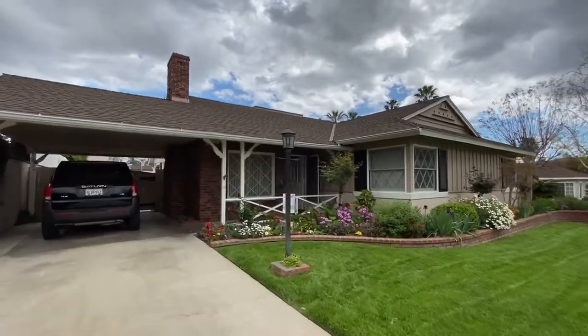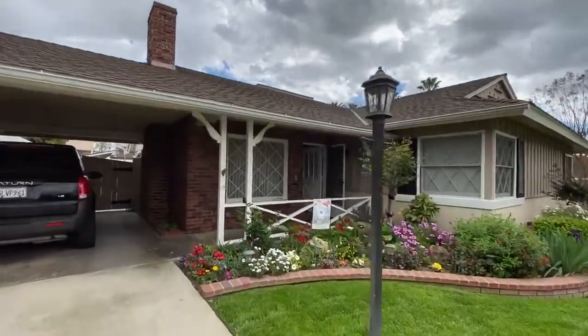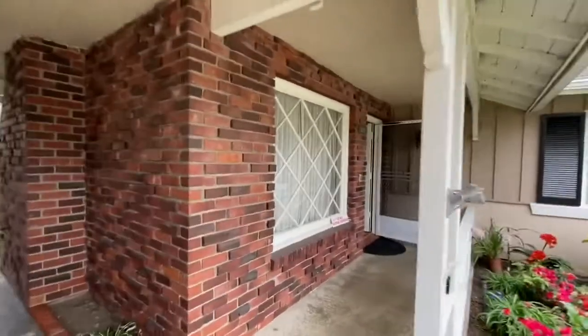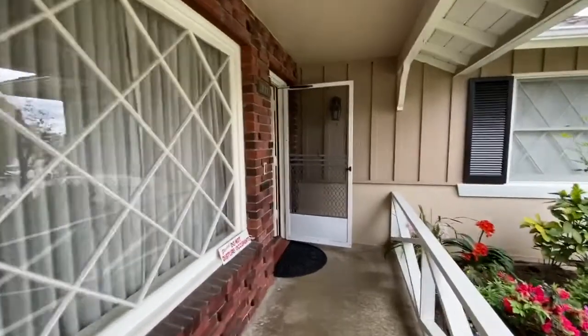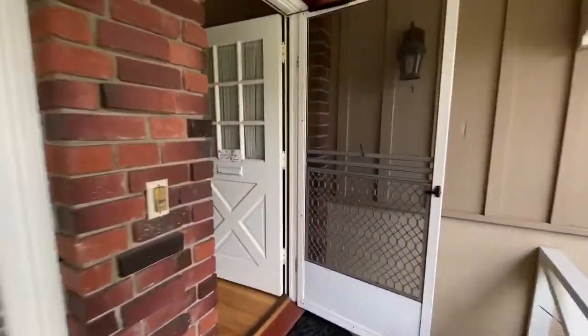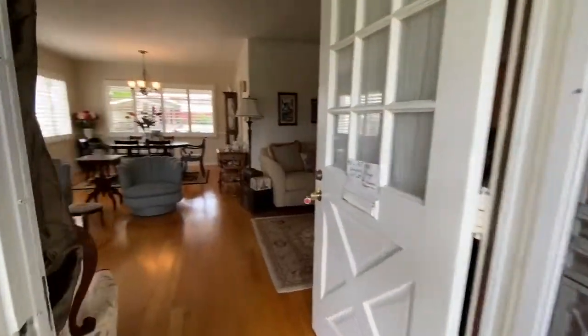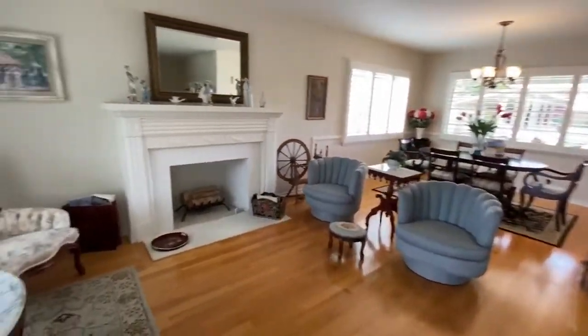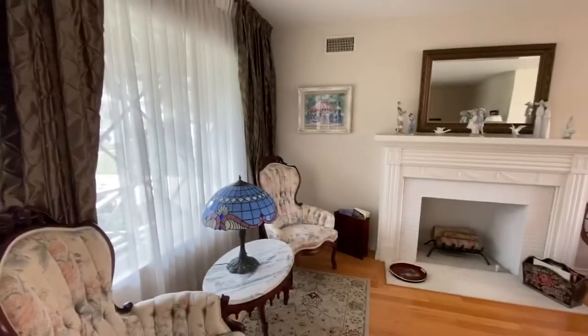Here is 520 Eton Drive in Burbank. A little carport. And this is the front entrance to the home. All right. So here's the living room.